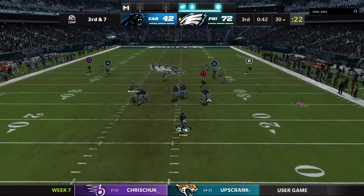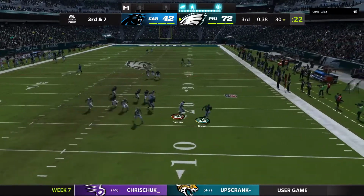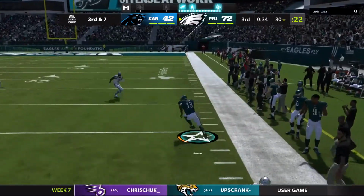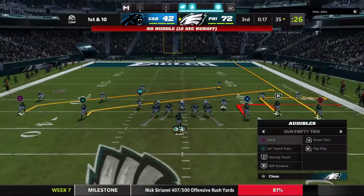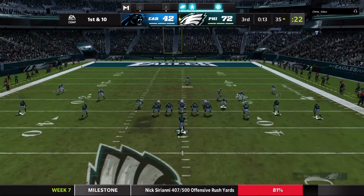They're going to look to throw. Escaping the pressure right. And he's going to get this down to the 35-yard line. Big yardage there on the scramble. It gets him a 1st down.